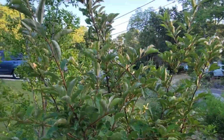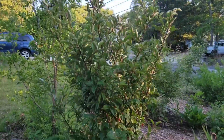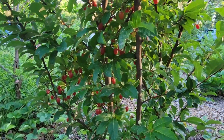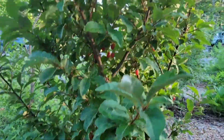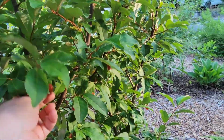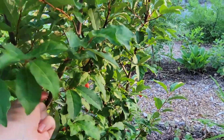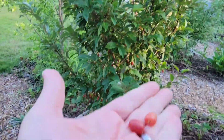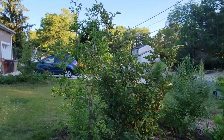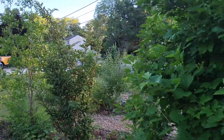This is a gummy berry behind me, so there's still some fruit. This just puts on so much fruit every year, and it's tremendous. It's really sweet and delicious. The birds do like it, but I get as much as I want. So when I come and visit my plants, I have snacks from gummy berries.